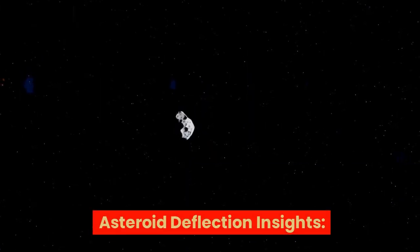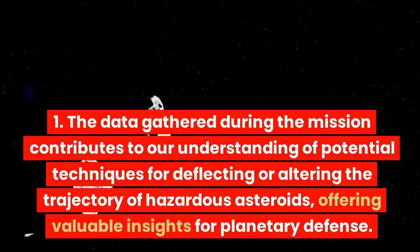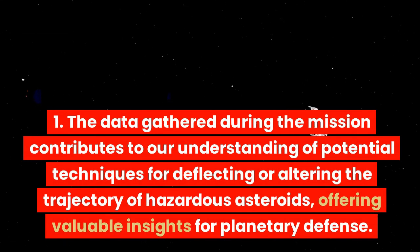Asteroid deflection insights. The data gathered during the mission contributes to our understanding of potential techniques for deflecting or altering the trajectory of hazardous asteroids, offering valuable insights for planetary defense.